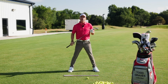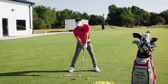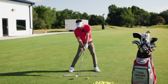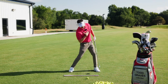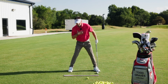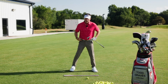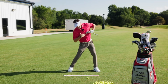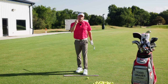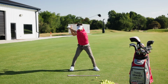And when I put my body in the correct positions, the amount of rotation and tilt at address, mostly rotation, is different than impact. In other words, I have more rotation at impact than I do at address. I have more tilt at impact than I do at address. Because of the dynamic motion of the swing, where you're rotating the lower body, stabilizing the lower body, tilting and rotating the upper body, those metrics are changing from address to impact. Address is not the same as impact.